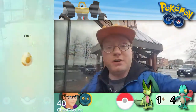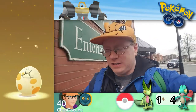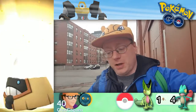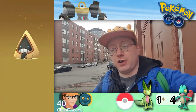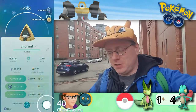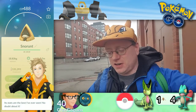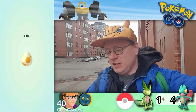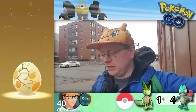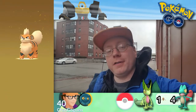All right, the 5-kilometer eggs are now hatching up. Let's see what we get. I actually wouldn't mind Piplup. We need more Piplup candies to evolve Triton, our Prinplup. We get a Snover. Nope, Snorunt. Why do they have two Pokemon names so similar? I don't know. It's almost like Charmander, Charmeleon, Charizard. Okay, those kind of make sense. Well, that's our last egg gonna give us, and I think the 2-kilometer that we just, no, was it another 5K that we incubated, I think. We got us a Growlithe.